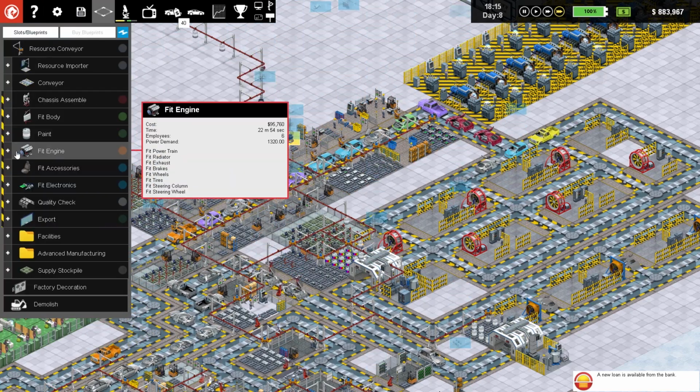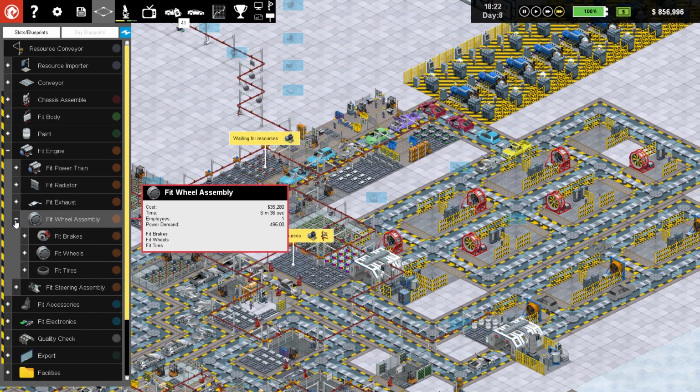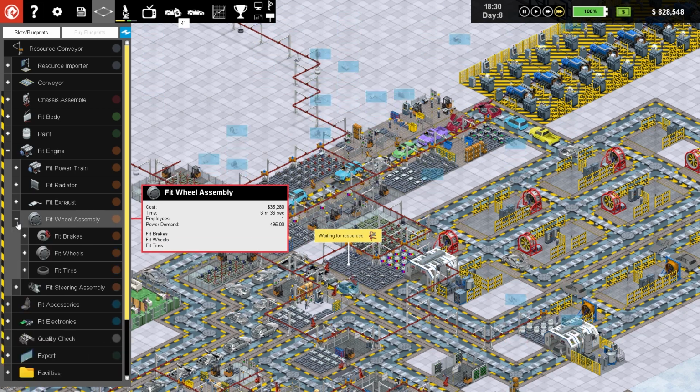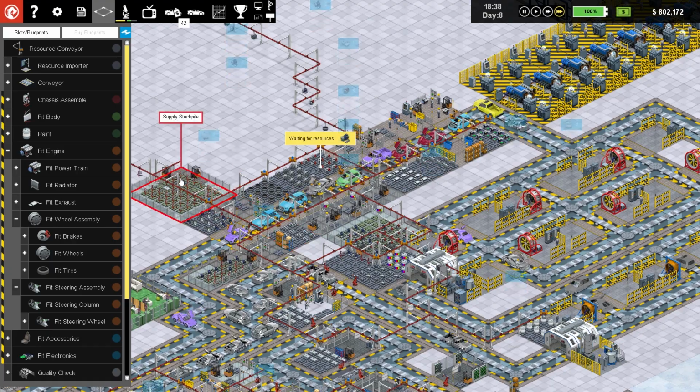We got the fit powertrain over here. What is that? The fit engine? Fit radiator, fit exhaust, fit wheel assembly. I've broken that down to fit brakes, which I've got all of that. Fit steering wheel assembly as well.